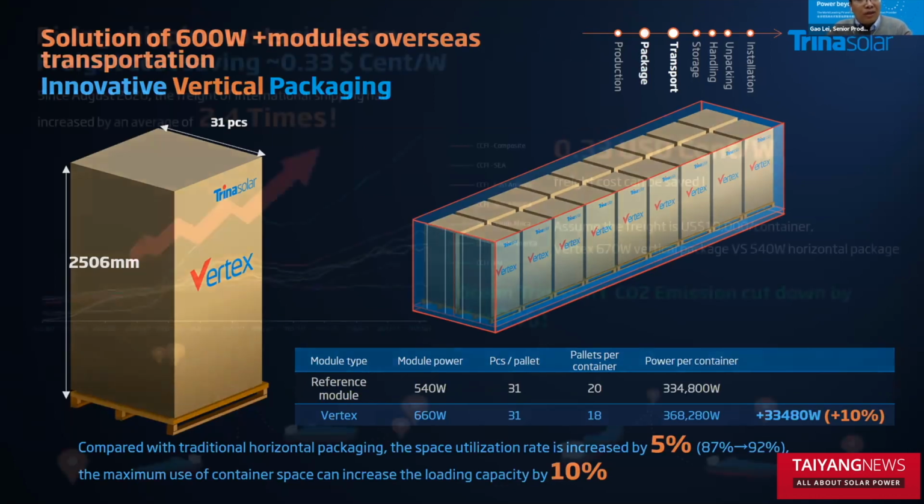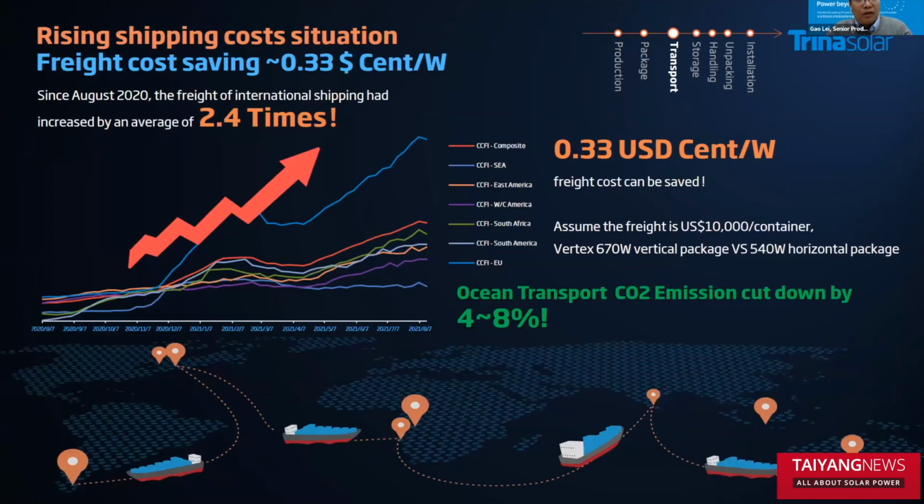We all know that from 2020 to 2021, the freight cost of international shipment increased more than two times. So what can we do to help the customer? According to our rough estimation, if we assume the freight cost is 10,000 per container, our module can help the customer save around 0.33 cent US dollar per watt. And meanwhile, this innovative packaging solution can help make our project more green. It will cut down the CO2 emission by around 4 to 8% because we save the space of the pallet.